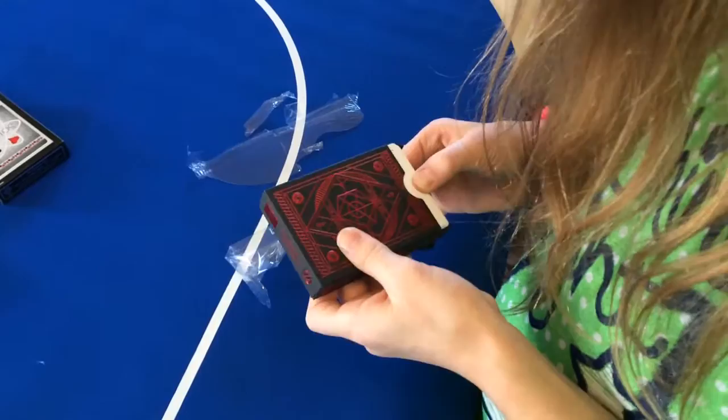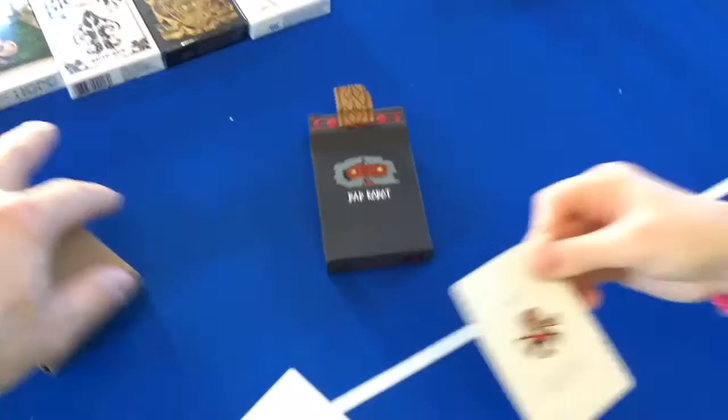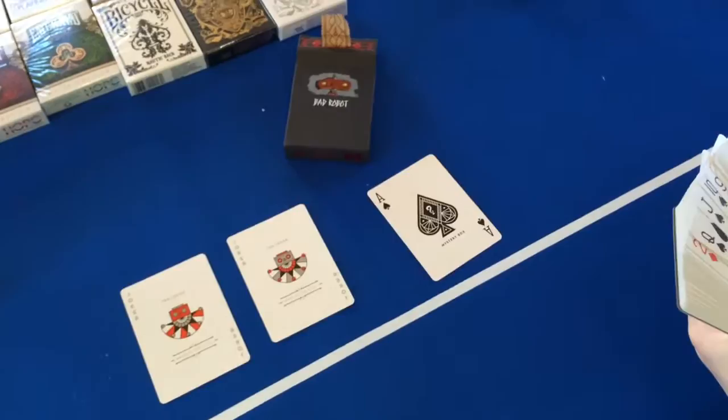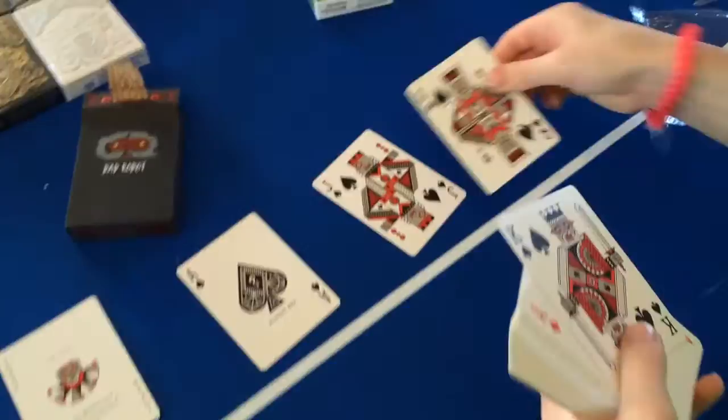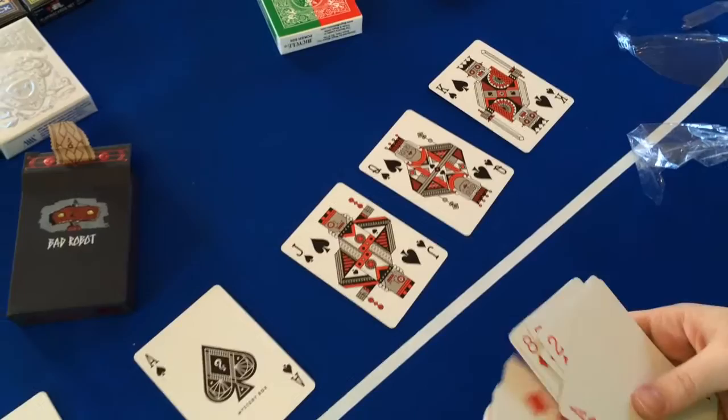Here's a Joker. Let's see what the Joker looks like. Looks like a bad robot. The ace. Let me see what the back of them looks like. Turn them over. It's kind of interesting, a little weird design. These cards are the same. So what do the court cards look like? Kind of funny. Interesting.